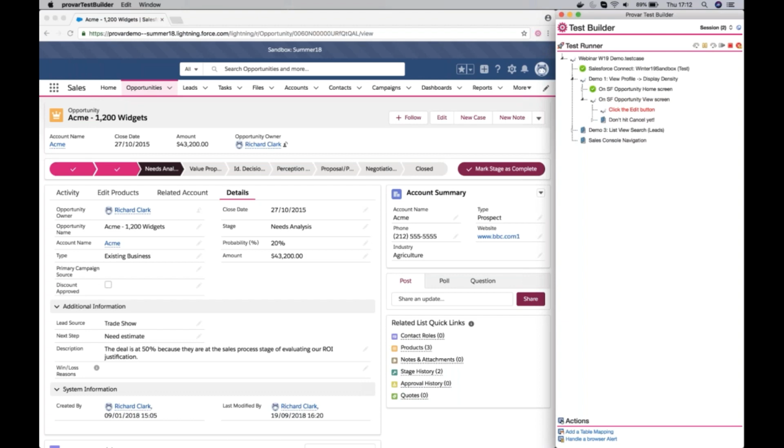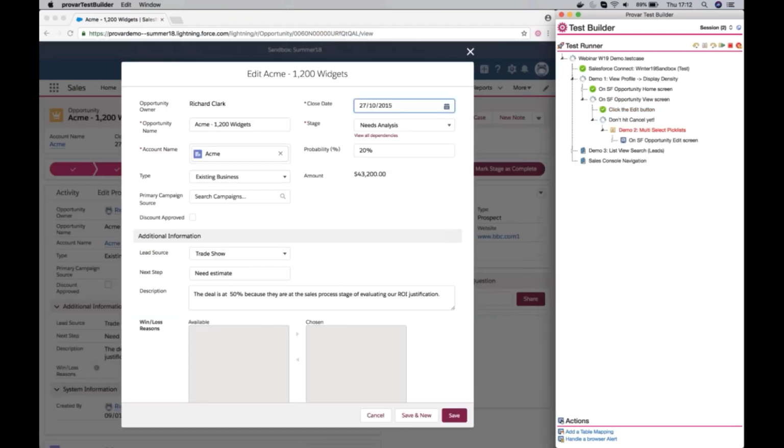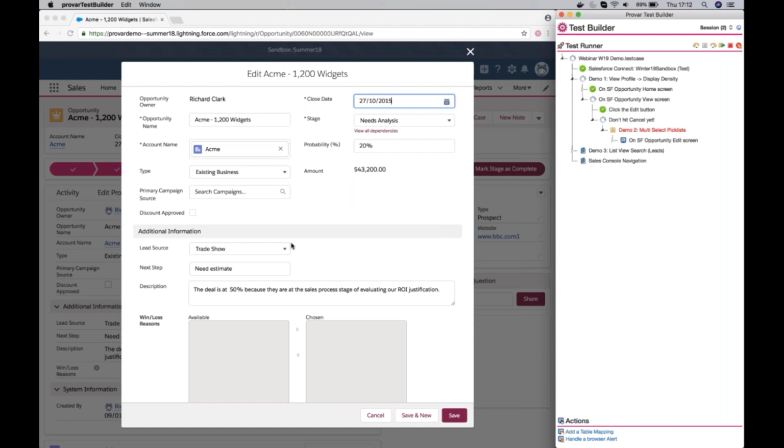In edit mode, we've got much more of a classic look and feel, but we've still kept our form popup. Our fields have labels to the side. So if you've got end users, it's more familiar to them if they've come from Classic to Lightning. So it can help migration from Classic to Lightning.